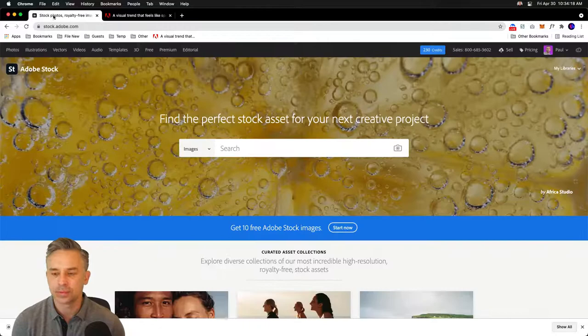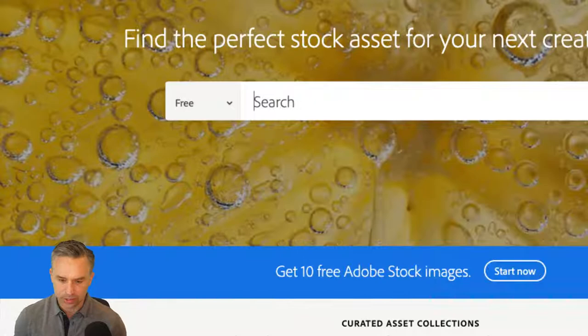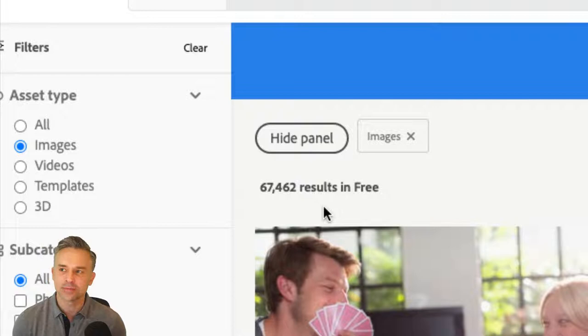If you go to stock.adobe.com, right in here, you can go down here, select free, and then just hit enter. That will bring up all of these photos. I wanted to point this out. I tweeted this out last night, but there's 67,000 photos available for free on Adobe Stock, which is just crazy. How are we making any money if we're giving away so many photos? It's just insane. So 67,000 results in free right up here.